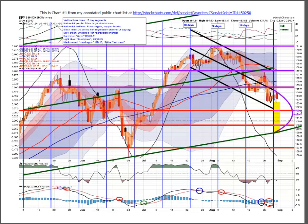You can see that the 90-period channel is up, so the longer-term trending is bull. But this decline in the 30 is now bringing those two support levels, the bottoms of those channels, dangerously close. And so I see this yellow space here as really the safety margin of the bull.